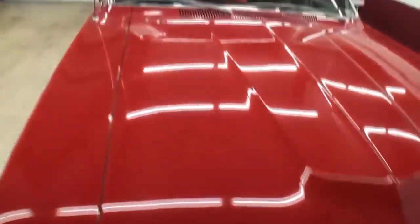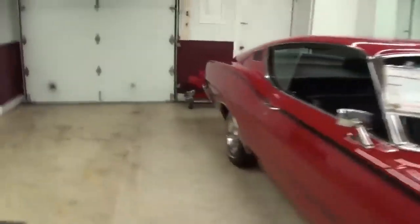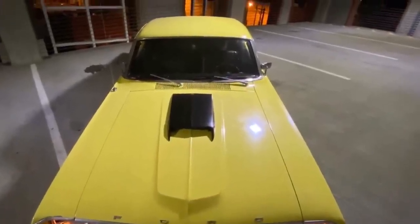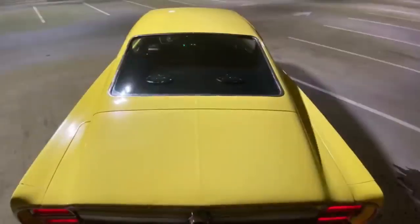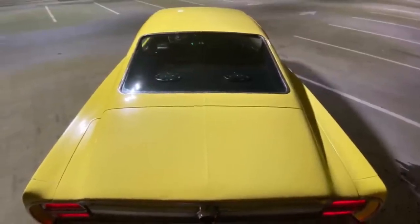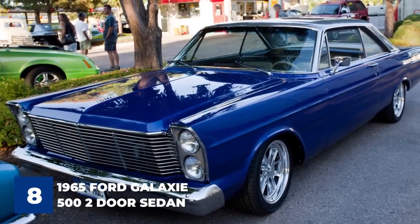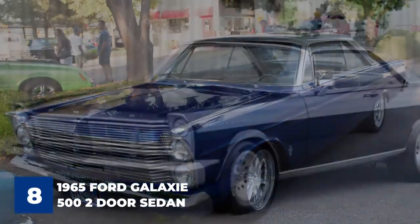The 3-speed automatic was the most popular choice among buyers. The Torino GT was discontinued after the 1969 model year. However, it still remains a popular choice among muscle car collectors today. Number 8. 1965 Ford Galaxy 500 two-door sedan.